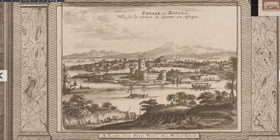So does that picture match what you were told was happening in Africa in the 1600s? Castles. Stay tuned and let's get into this, guys.